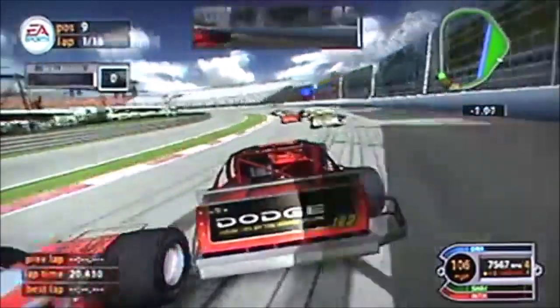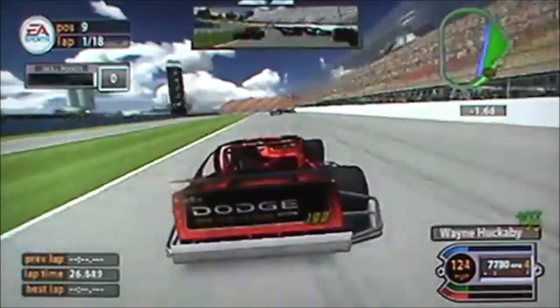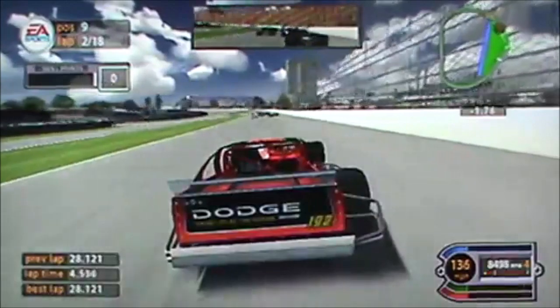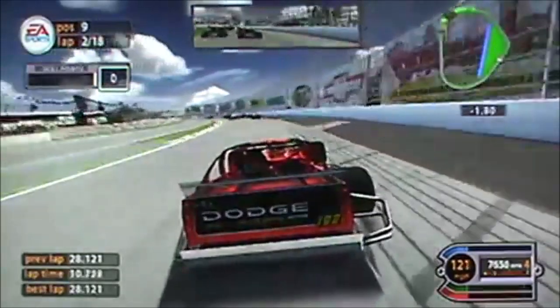Yeah, driving deep in turn three if I want that. Oh god. Sorry, Richie Reed. I still got Carmen inside after all that. Darn it. Okay, there we go. Why are you talking to me? I got a little more rivalry with him now. Great. Alright. Let's try to start catching up to those guys in front of us if we can. That's not gonna help the grass.